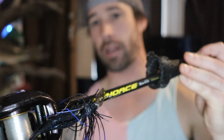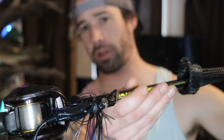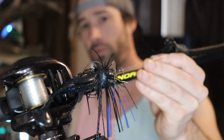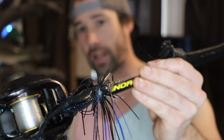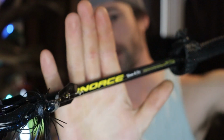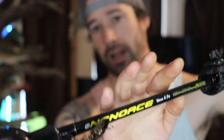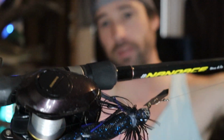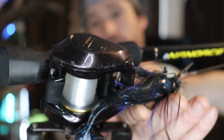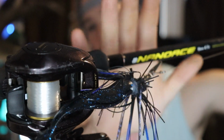Now the rod that I have it on right now is a 7'3" heavy, and heavy might seem a little overkill for this chatterbait, and typically I would agree with you, heavy is kind of a lot for a chatterbait. But the thing about this Nano Ace rod from Major Craft is that it's only rated for lures 3/8 to 1 ounce. So this chatterbait here is 3/8 of an ounce. Plus you probably have another 1/4 of an ounce in this soft plastic trailer. So overall, this bait is probably closer to 1/2 of an ounce.